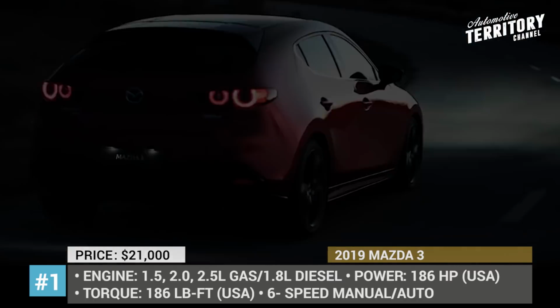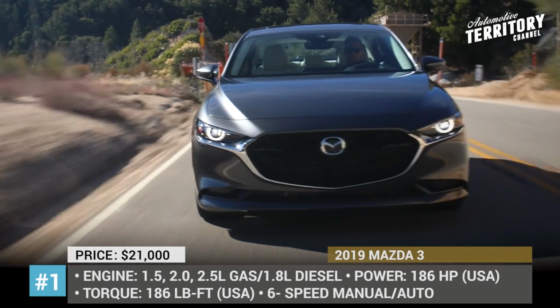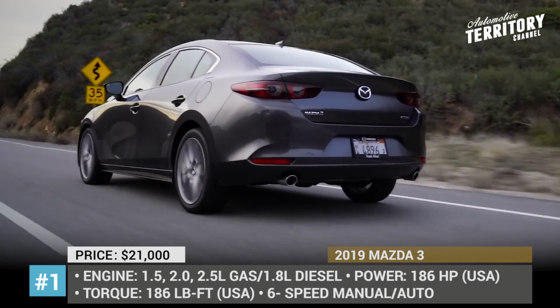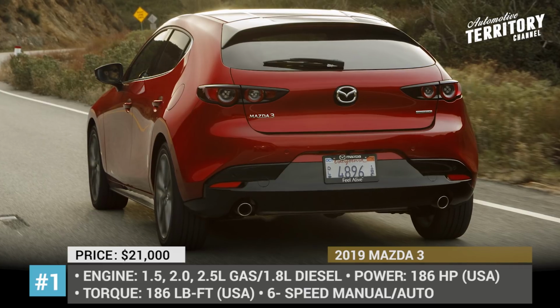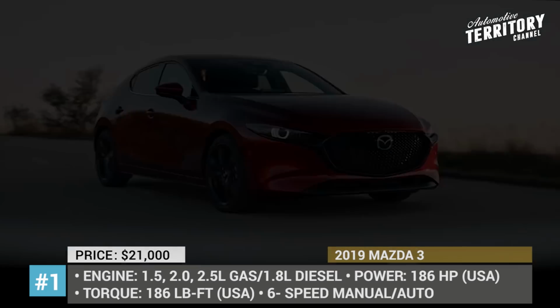The car is offered with 4 engines, the 1.5, 2.0 and 2.5-liter gasolines, and a 1.8-liter diesel. Plus, the innovative 2.0-liter Skyactiv-X engine with compression ignition has not been ruled out for a later date. For the first time, the Mazda 3 gets optional i-Activ all-wheel drive technology, which senses and responds to the changes of the road conditions, distributing the power to each wheel as needed.